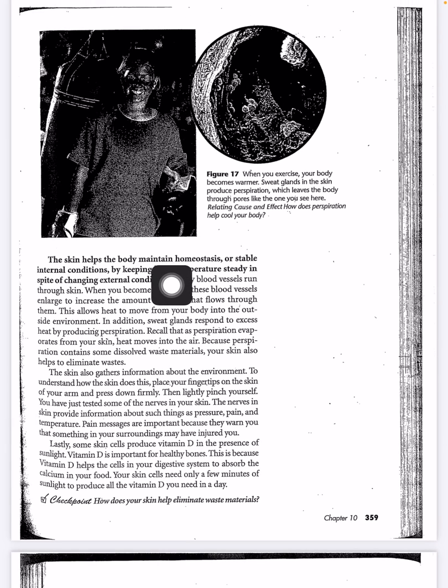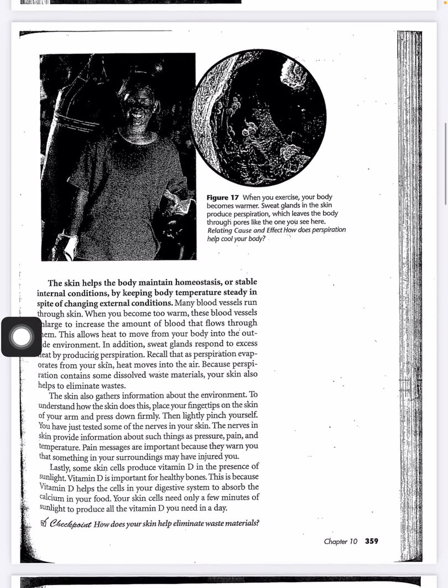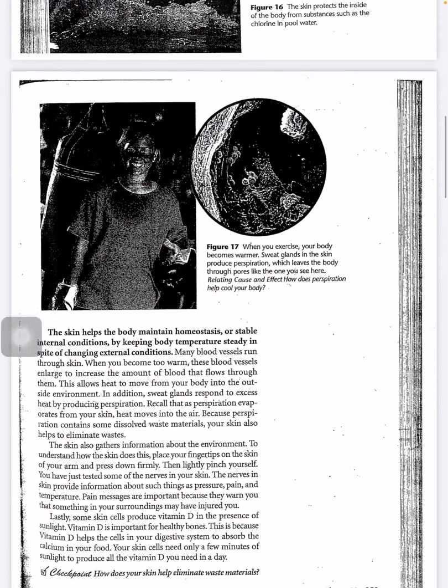The skin helps the body maintain homeostasis, or stable internal conditions, by keeping body temperature steady in spite of the changing external conditions. Many blood vessels run through the skin. When you become too warm, these blood vessels enlarge to increase the amount of blood that flows through them. This allows heat to move from your body into the outside environment. In addition, sweat glands respond to excess heat by producing perspiration, which is sweat. Recall that as perspiration evaporates from your skin, heat moves into the air. Because perspiration contains some dissolved waste materials, your skin also helps to eliminate waste.